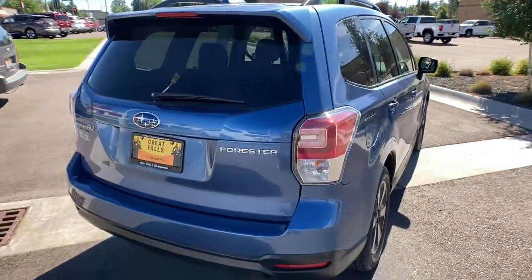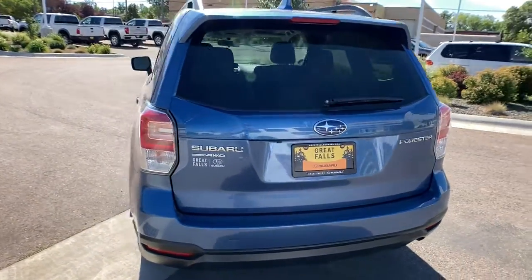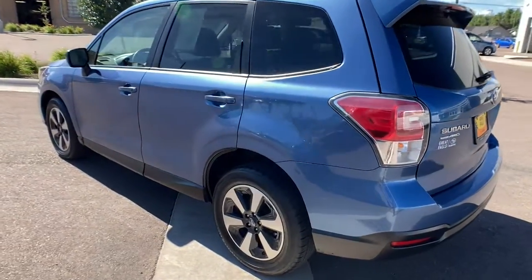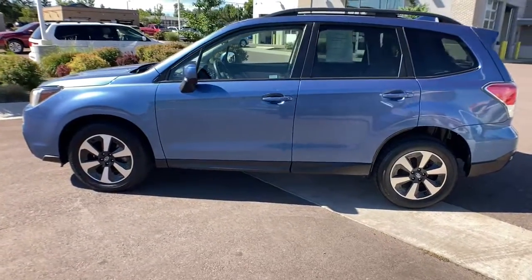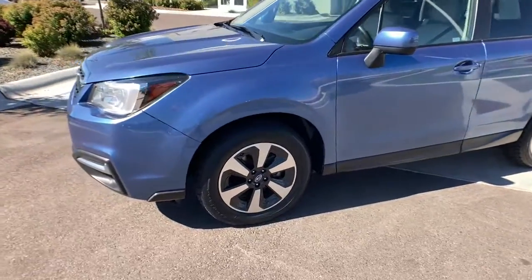in style. These are just some of the great options this vehicle comes with: panoramic roof, heated driver's seat, keyless entry, all-wheel drive, four-cylinder engine, backup camera, heated mirrors, iPod, MP3 input, lane keeping assist, fog lamps.